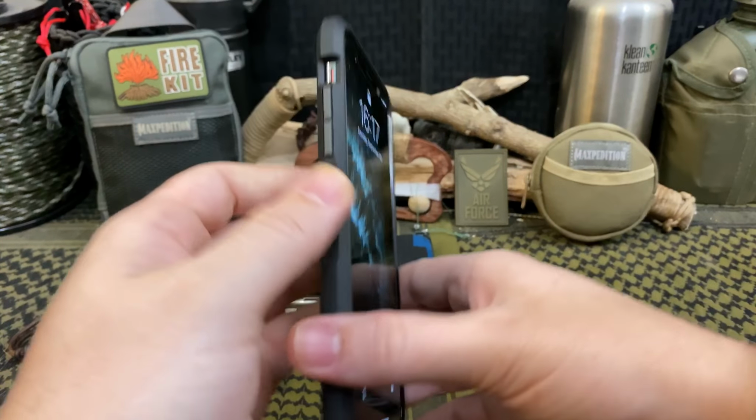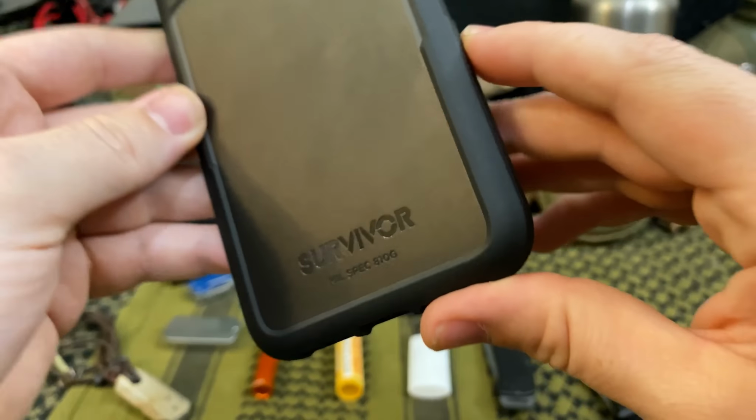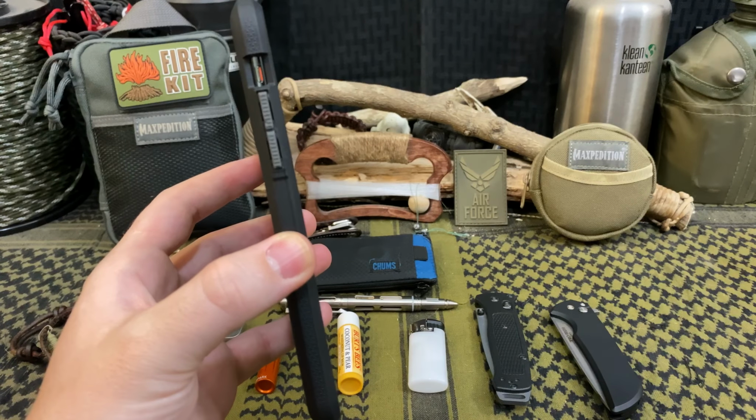Now, as with most folks, we have cell phones. This is mine. This is the new iPhone 11 Pro Max with a new Survivor case. This one's rated for like 15-foot drops, so it's really, really tough. We've also got the screen protector on there.